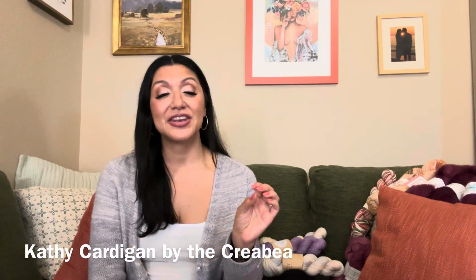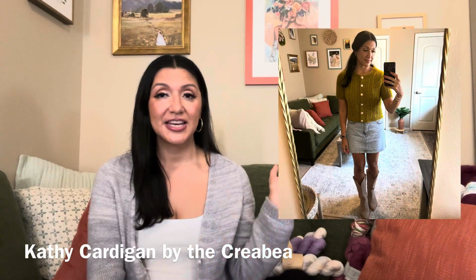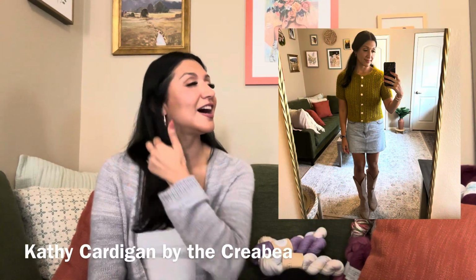Those were all of my knit fits for day one. And then day two, I started out the day by wearing my Kathy cardigan. I'll share a picture of that here. That was the outfit that I received so many questions, so much attention, so much love. And I think it was a combination of both the cardigan, the yarn, the color of the yarn, the design, how I styled my outfit.